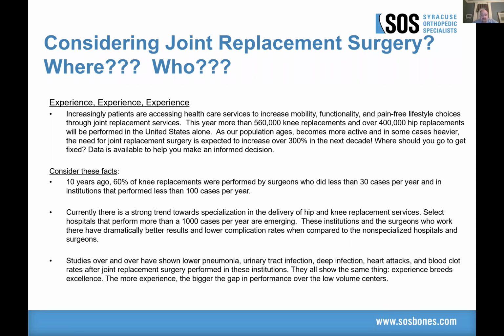And that data is becoming more and more publicly available. Some of it's available through Medicare. Some of it we publish ourselves because we have a joint registry that's got, I think, almost 10,000 data points in it now from patients. And some of it's got up to a 10-year track record now of implants, surgeons and techniques.